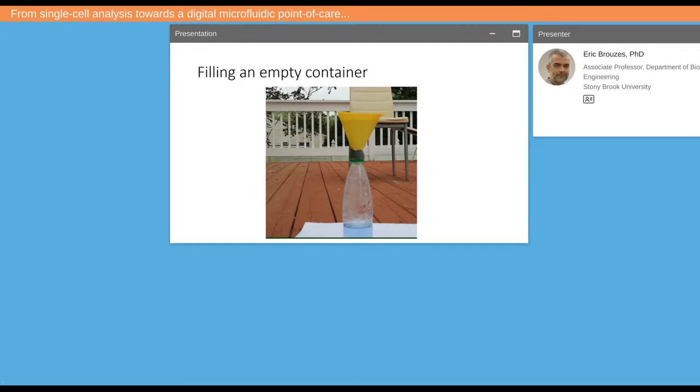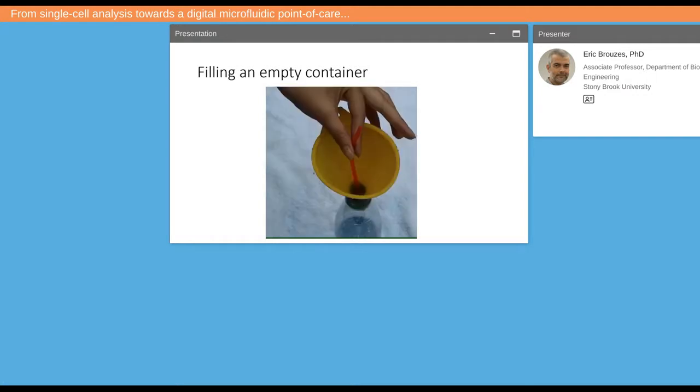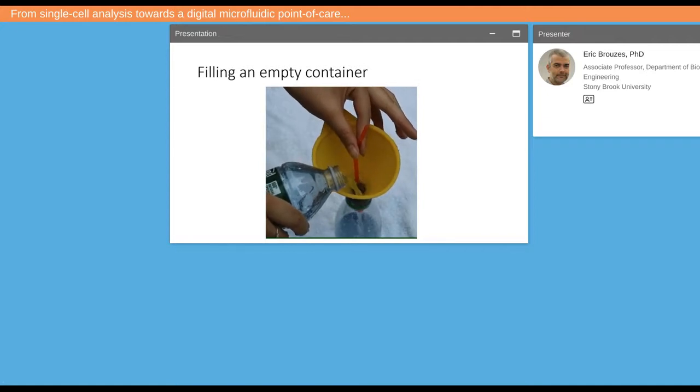This is the following. We've got a bottle here, a very simple bottle, and we try with a funnel to fill that bottle. And what you can see is that basically you cannot fill a bottle or empty container like this. Now, if you put a straw here, now it's easy to fill the bottle.